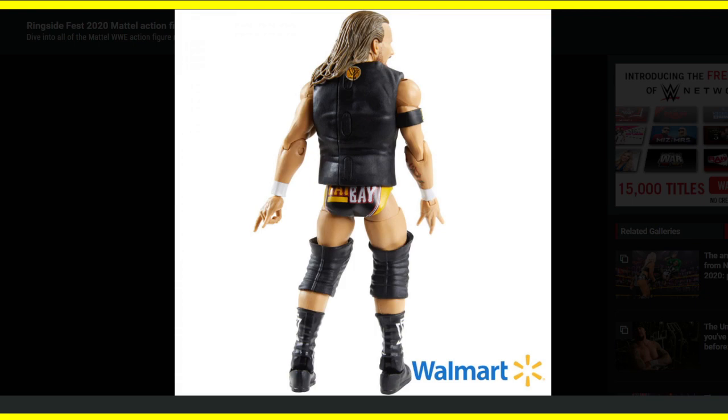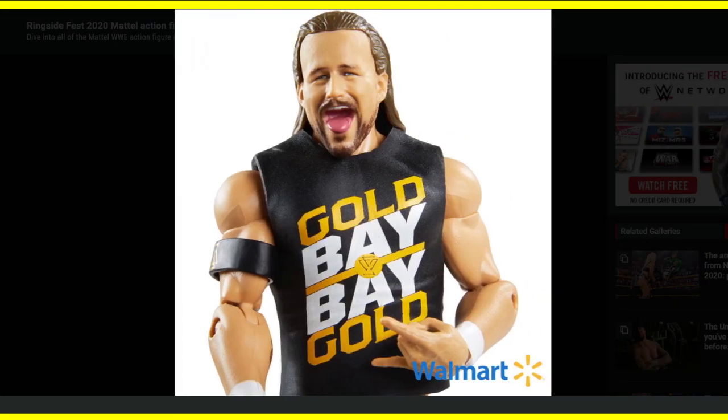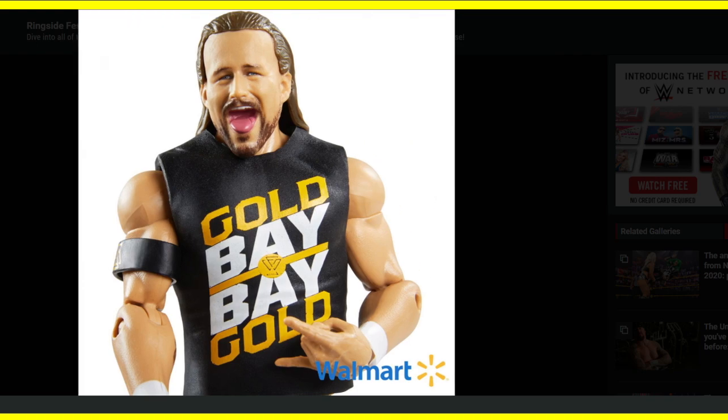Logo on the back of the top also. As we said, Walmart exclusive. Look, yeah, I don't know what it is. The mouth just doesn't look quite right. And the hair just looks like it's been stuck on. Probably because it's been stuck on. And his eye looks a little bit off. His eyes look at different levels. There's something about the face that's just not quite right for me.